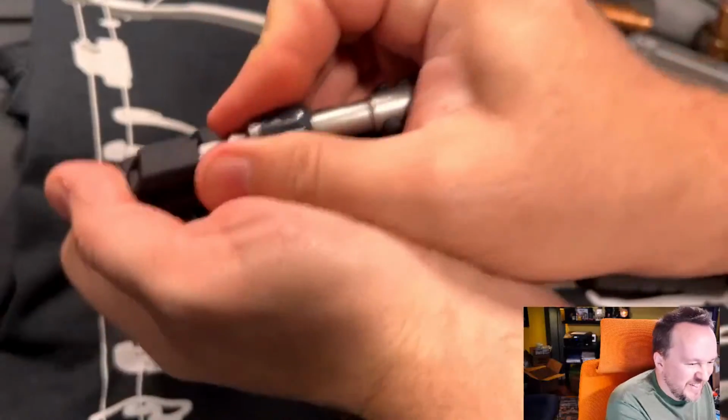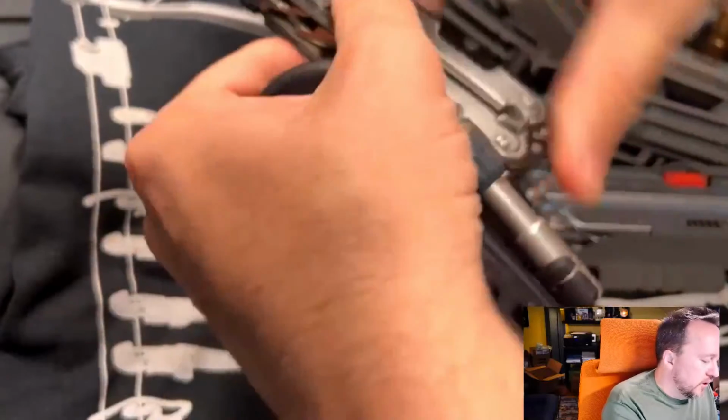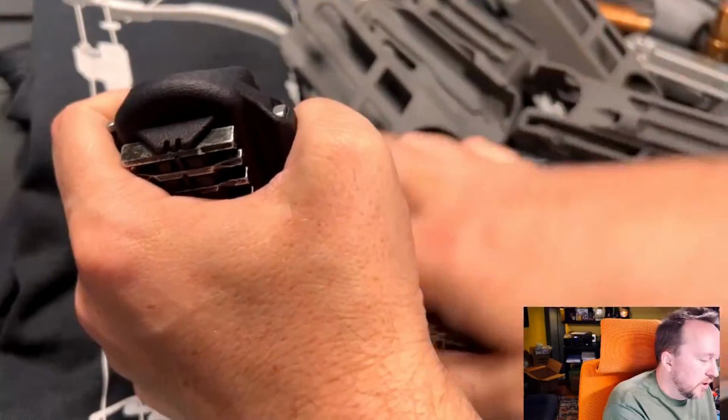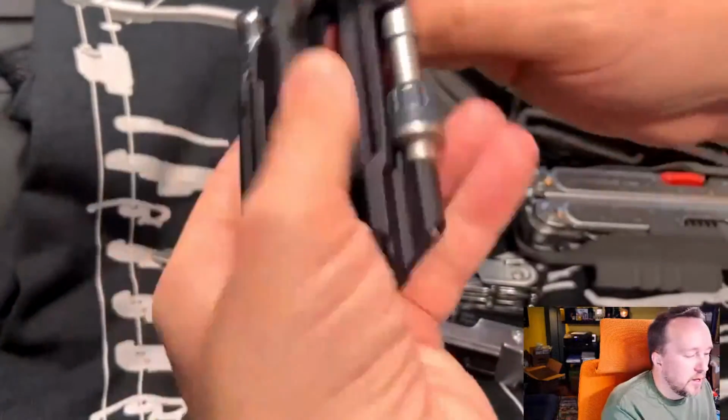So if it feels like you can't get that out and you have to tug on it a bunch, you can use your pliers to simply get in and pull if you have it completely stuck, or you can push in from the bottom using something like a flat bit or the end of your bit holder.